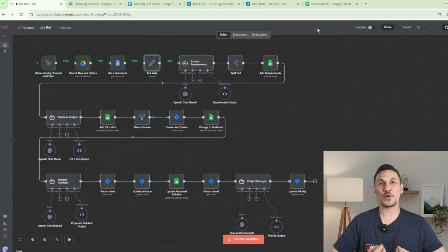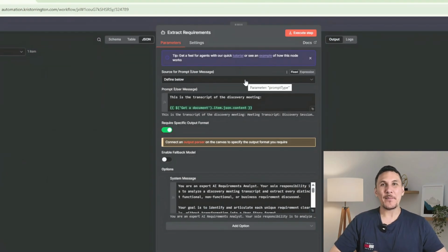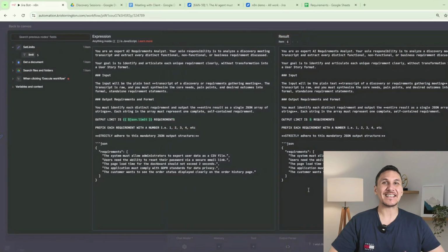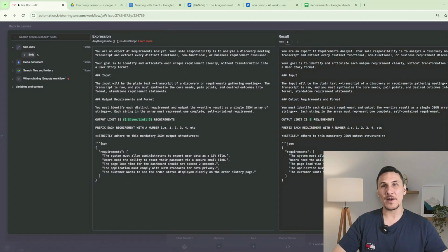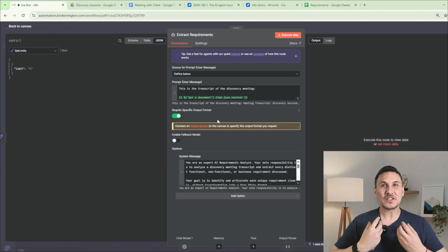Now we get into the first real AI step, the requirements agent. And this is where the workflow starts acting like a proper business analyst. So when you drop this node, switch it to define prompt mode and paste in the system prompt that tells the AI exactly how to read your meeting notes and extract the requirements. The key is that this prompt should explain the format you want back. So here we're telling the AI to output a numbered list of requirements inside a JSON object called requirements. Then, in the main text field, you pass the actual meeting content from Google Docs using JSON.content. Make sure to turn on structured output parser and link the requirements schema node.